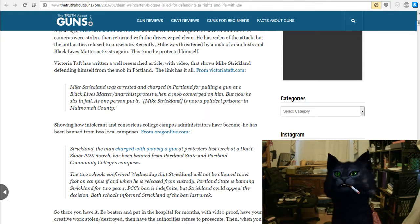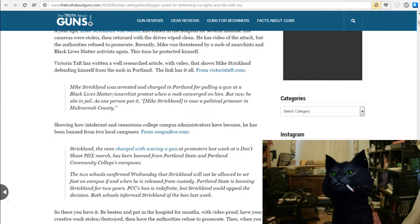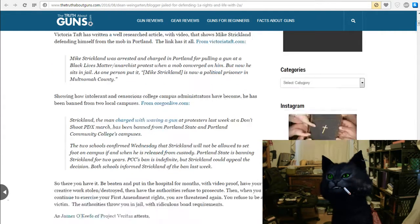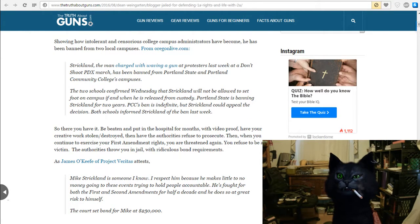Unfortunately, this guy, the guy that was going to get hurt, is legally hurt instead of physically. So, I mean, I guess it's nice he gets to keep all his teeth and doesn't get his skull bashed in. But he does lose his rights for a time and has to deal with the courts and all of that stuff. So, good stuff. $250,000 bond. It's quite ridiculous.